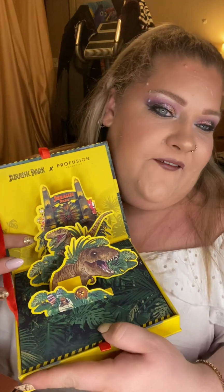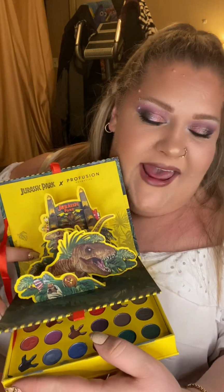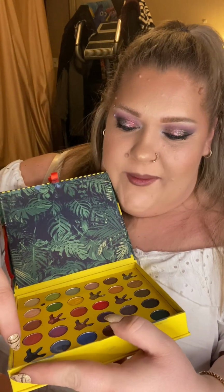I didn't realize that, okay, so you open it up and you have this little flip story here, which is super cute. And then you actually open it up and it plays music. I had to take the mechanism out because every time I would open the palette, it would scream that song at me and it would just play over and over. And it got really old, really quick.